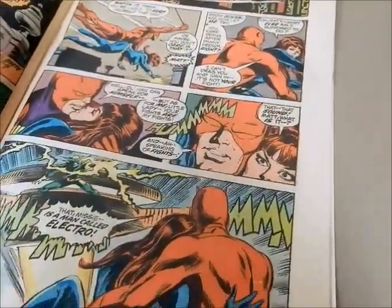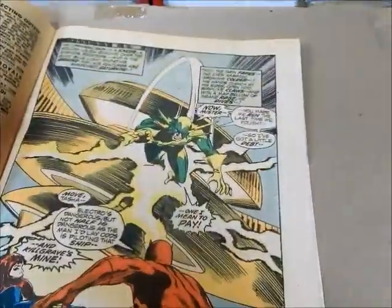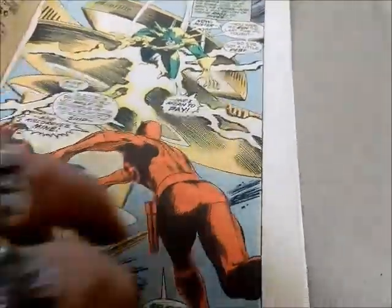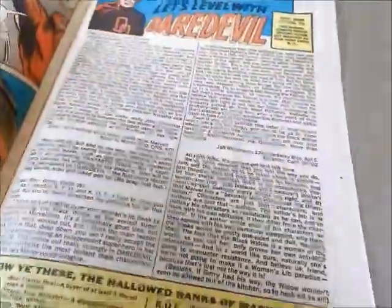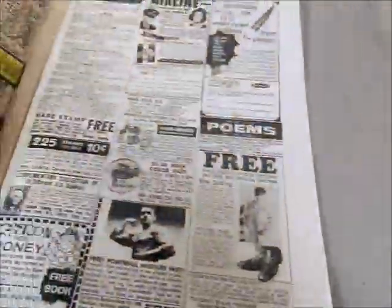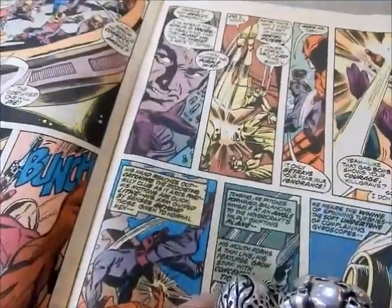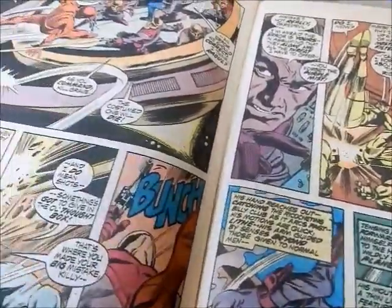That Missy is a man called Electro. That great splash page there. It's just too bad that Electro doesn't look like he should. Again, the letters page, nothing of great interest. People that love the books, but nobody that went on to continue.